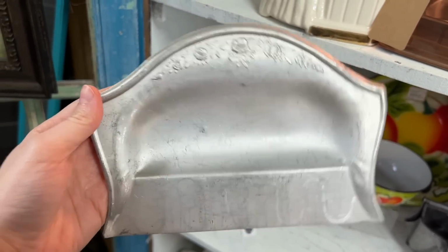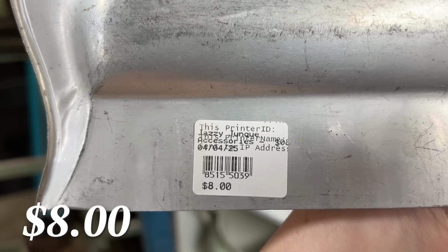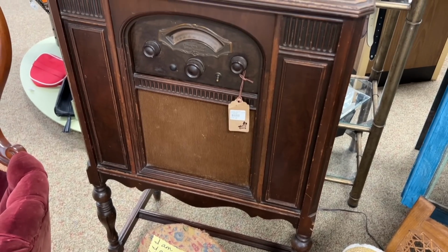I do collect these crumb catcher little dustpans. I didn't get it this time, but I told myself if it's there when I go back that I'll get it.